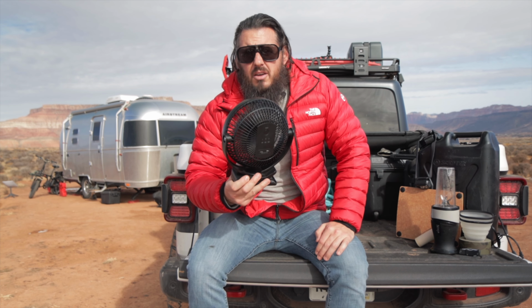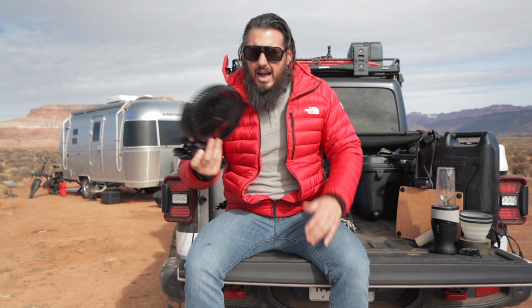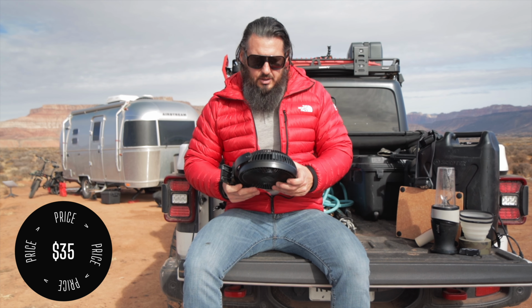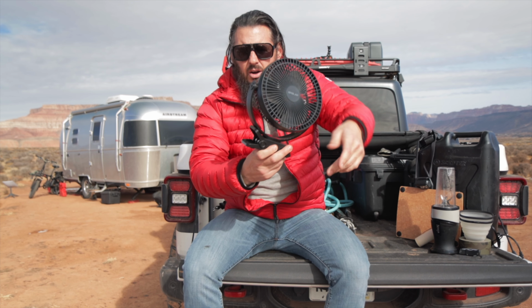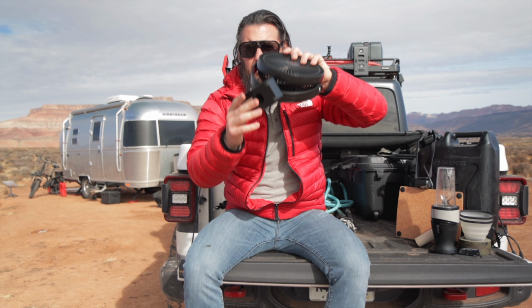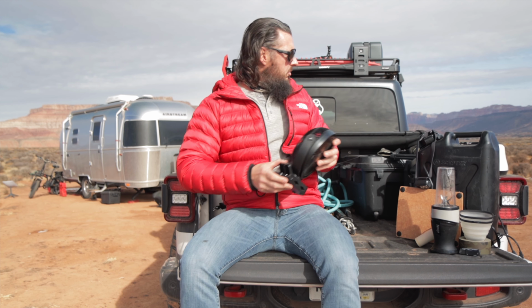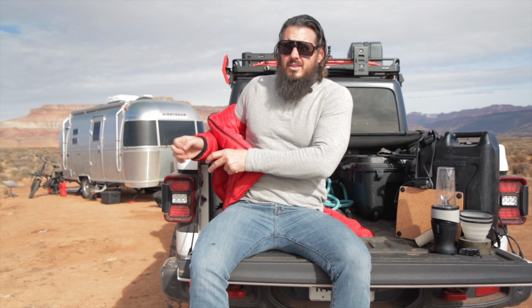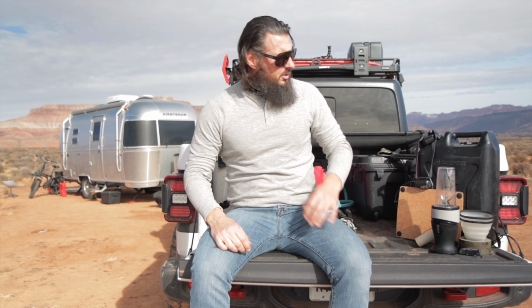So I got this off of Amazon. It's my second one. I think the first one died, but this one has lasted me for years. I highly recommend it. The price ranges from about $31 to $33, and it is fantastic. Goes anywhere, rotates that way, rotates this way, and has a clip. Highly recommend a little portable rechargeable fan. I'm warming up here, guys. I'm out here in the Utah desert, and it is cold at night, and it's warmer during the day.